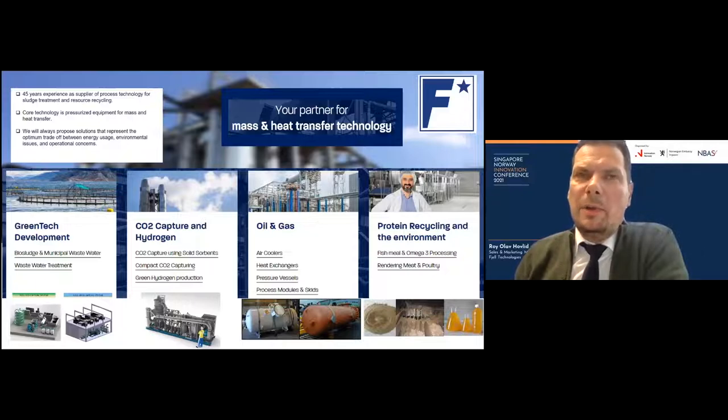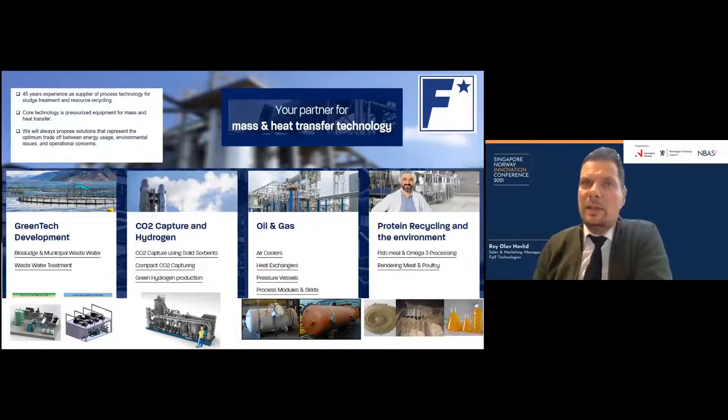So one of our primary business fields is wastewater treatment. We are involved in municipal wastewater. We have delivered municipal wastewater plants for both Mecca in Saudi Arabia and Monza in Italy, and we have an ongoing project now in Dordrecht in Holland. We develop our own dryers and dewatering equipment for that purpose.